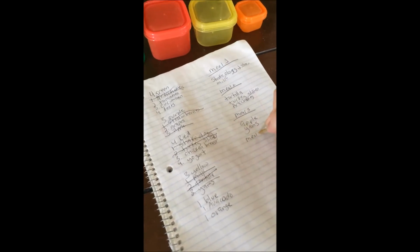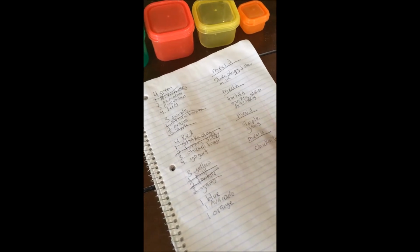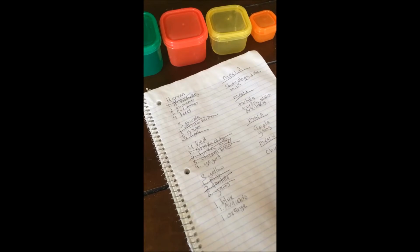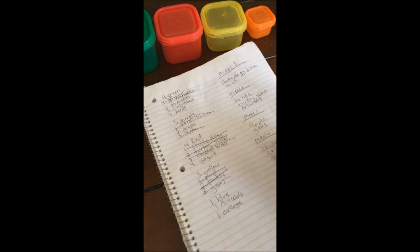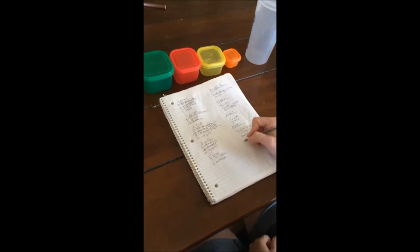Meal 4, you can go ahead and say I want to use chicken breast. So chicken breast, cross it out, along with maybe you want to go ahead and add some cucumbers and tomatoes for your meal. Then you go over here and you cross those out. Pretty simple.